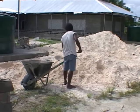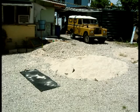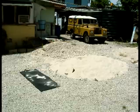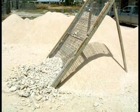Sand and stone. This is sometimes called aggregate. Most places use a mixture of sand and small stones or rock, like this. For most jobs there are two portions of sand to three portions of stones. Here on Tarawa they use crushed coral rock to do the same job. Whatever you use, make sure it's clean and free from rubbish, leaves, grass or roots.